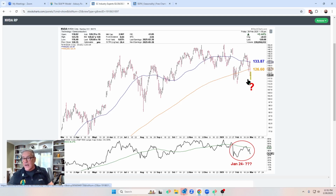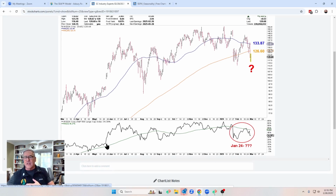Not a good sign. Look what's happening in the relative performance department down here. This is NVIDIA on a relative performance basis versus the S&P 500, and this green line is the 63-day moving average. It's been under the 63-day moving average since January the 24th, meaning that for the past month and change, NVIDIA is underperforming the S&P 500. That is necessary leadership that we are starting to lose.